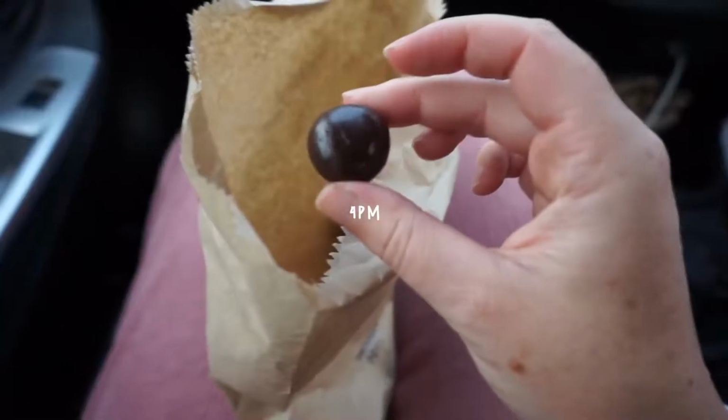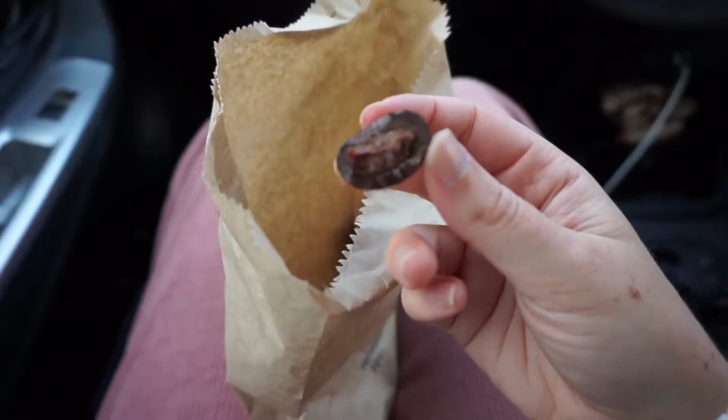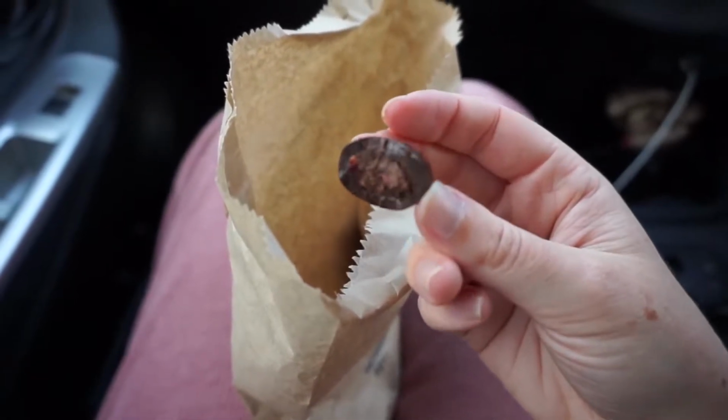That kept me full for quite a while, but then at 4 p.m. I picked up some of these chocolate coated strawberries, which I am currently obsessed with, and I had those while we were in the car on the way to dinner.